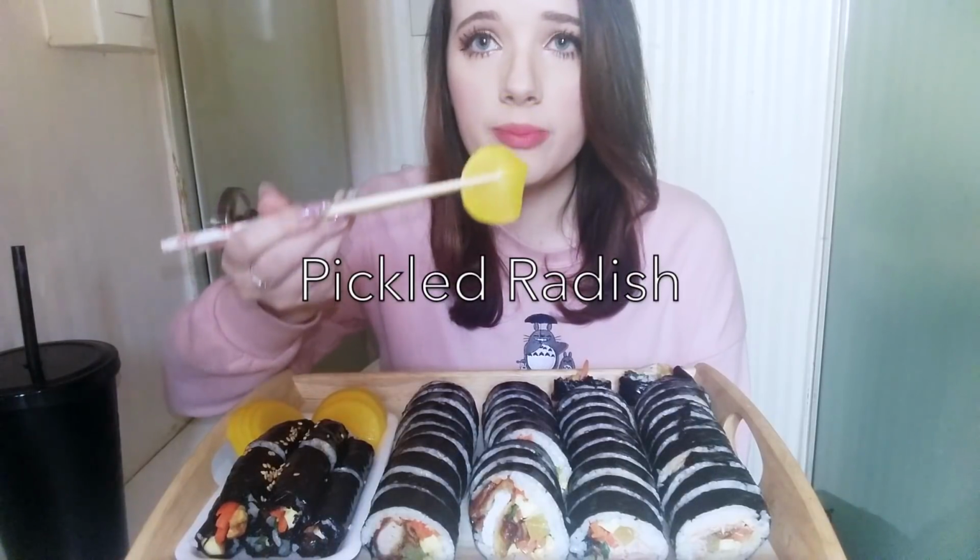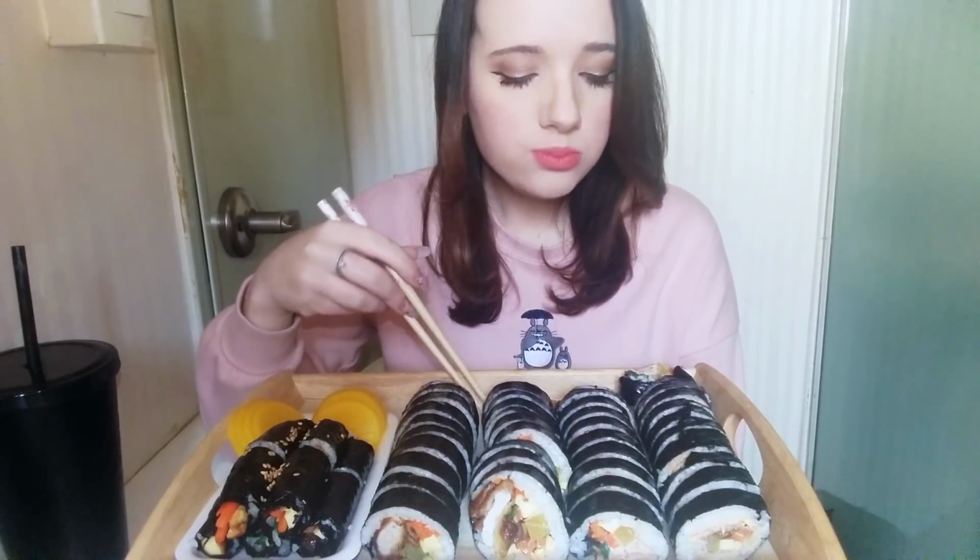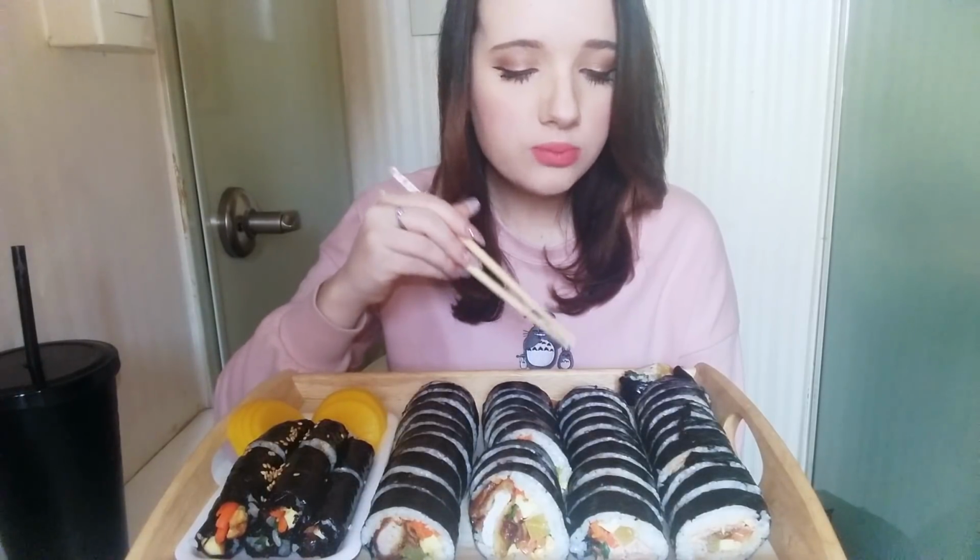Danmuji. Next, this one is tuna. This one is cheese tuna.